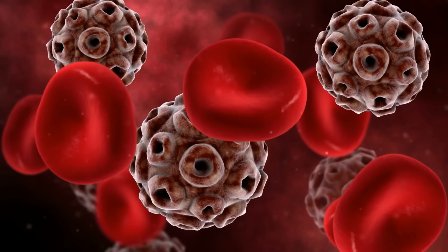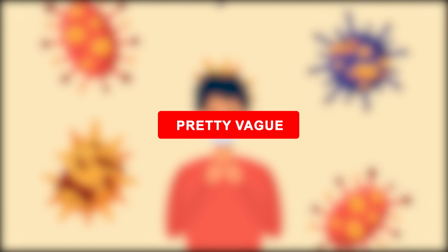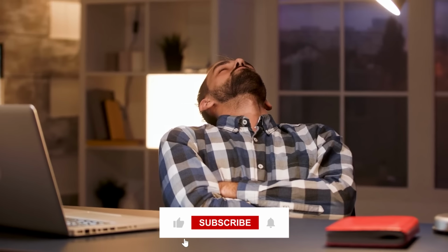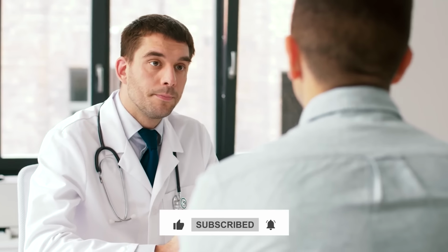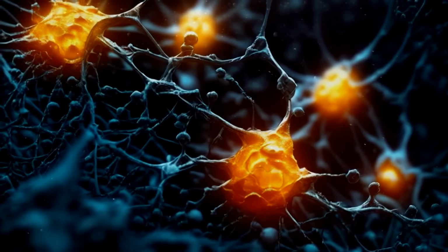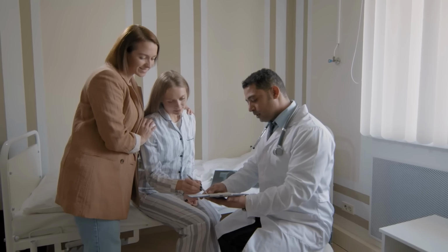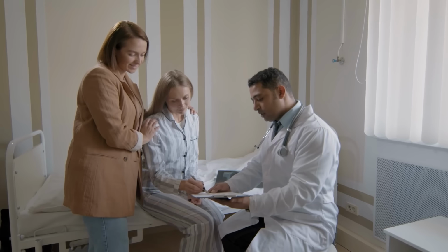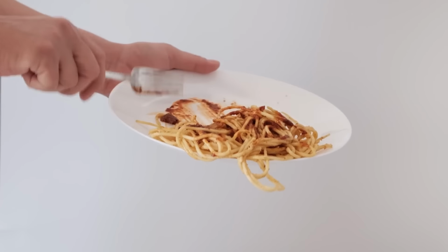One of the main challenges with pancreatic cancer is that its early symptoms can be pretty vague. Signs like stomach pain, unintentional weight loss, or constant fatigue might seem minor, so people often don't think to visit a doctor right away. Unfortunately, this delay allows the cancer to grow quietly. Being informed about the warning signs can help us take action sooner when something feels off. So, let's dive in. Symptom number 1, loss of appetite.